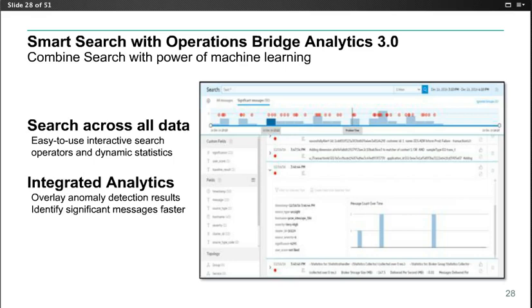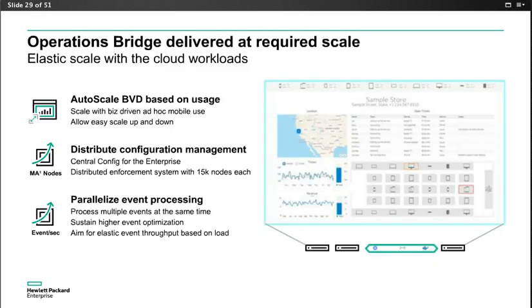So while you're searching across your collected data, which is again a root cause analysis use case, you're now able to overlay the machine learning analytics, the significant messages, with that search result. So, combining search and the machine learning analytics capabilities that we have inside of a single user experience for you with Analytics 3.0.